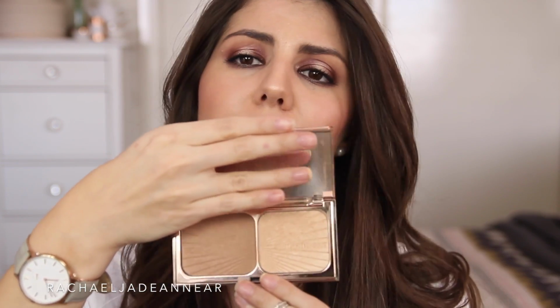Last couple of things I have to show you. I have hauled this before, but I just wanted to mention that I do own it. It's the Film Star Bronze and Glow Face Sculpt and Highlighter. This has gotten mixed reviews online. Some people really, really love it.